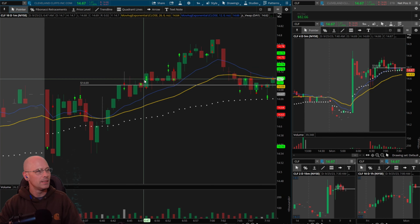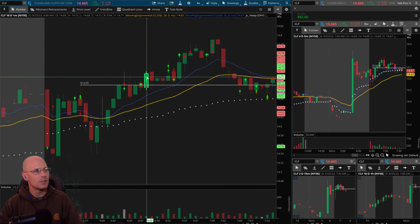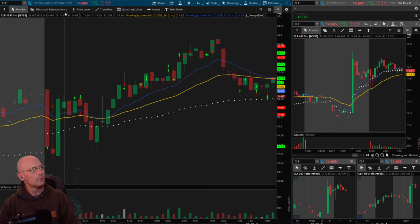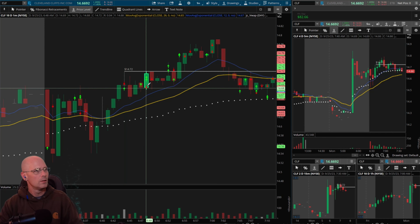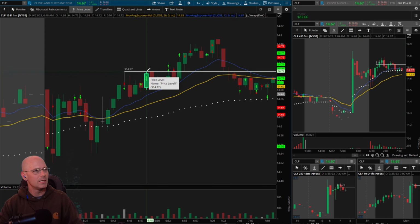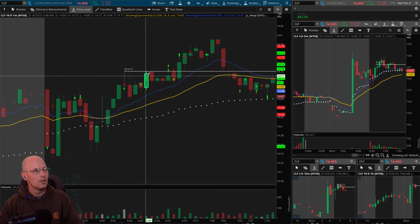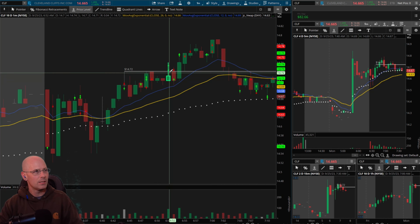But then as it started to break, I'm like, okay, so I jumped in it looking for the break over this high right here. We came up to that high. We didn't quite break it, and then as we started pulling back, I just took myself out of that for about break even. I let it consolidate some more, and then it started to break.